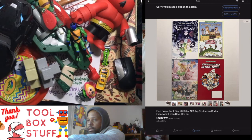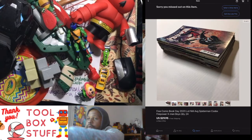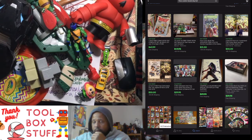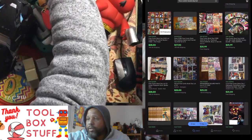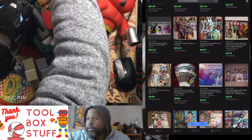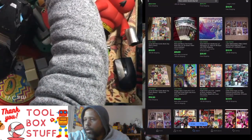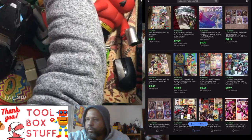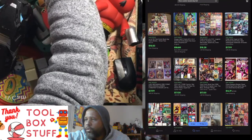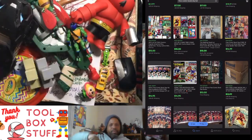Don't recognize any of the covers for these other books. One day I'll put my free comic book lot together. All right, I talk stuff, and again, boom. So you can see how the lots are lighting up. I don't have multiples, but this seems to have moved away from. Oh yeah, these are all free comic books. So you have some free comic books, put them together, you make a couple dollars.